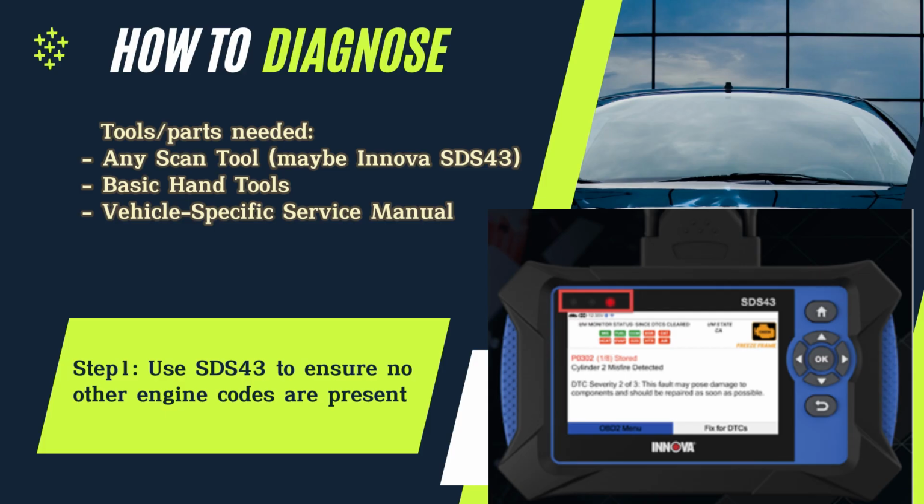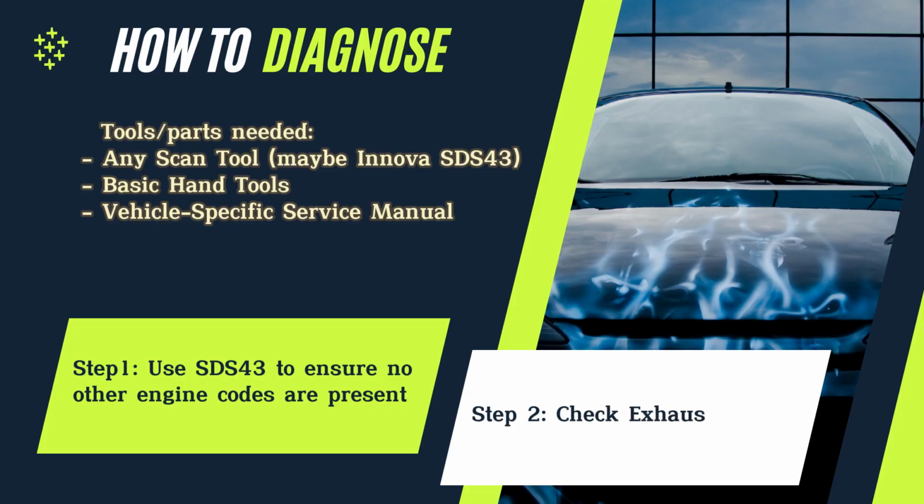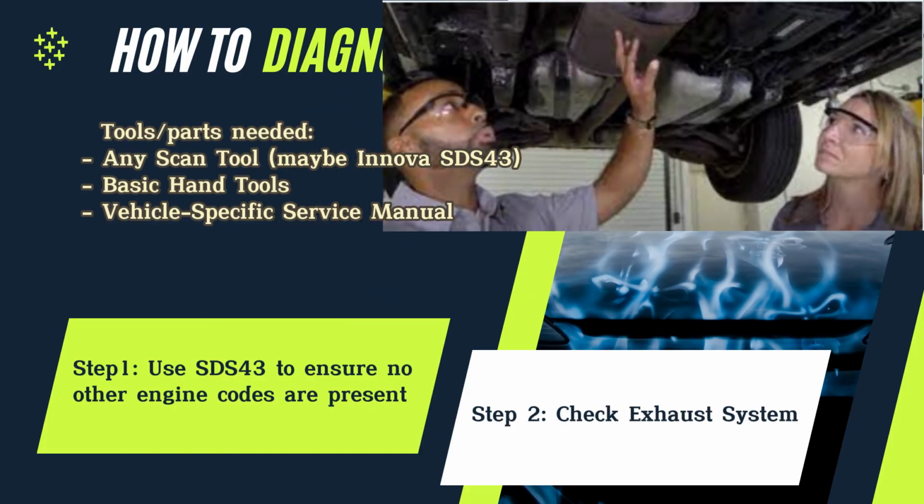Clear the fault codes. Then follow this with a test drive of the car while reading the live data on an OBD2 scanner. Step 2. Check exhaust system. Examine the exhaust system for damage and leaks. Pay close attention to the exhaust manifold, gaskets, and exhaust pipes pre-catalytic converter. If any leaks are found, repair the leak. Clear the code and complete several drive cycles to verify that was the fix.